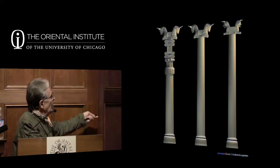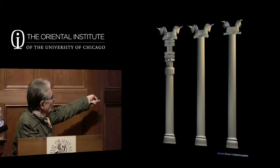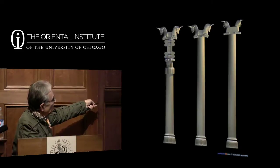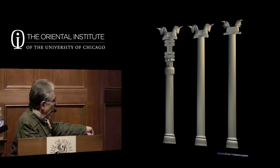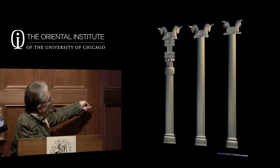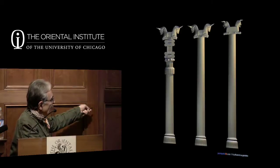Very much like these things. This, of course, is an Achaemenid invention. These capitals where the rafter just rests on the back of the animal. This is Greek. This is Phoenician, Egyptian. Same thing. This fluted shaft is very much Greek. And this is also Egyptian with some Persian influence in that. But taken as a whole, you don't find this combination anywhere else.